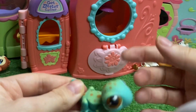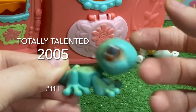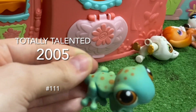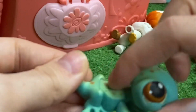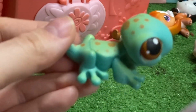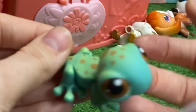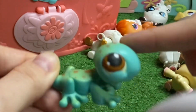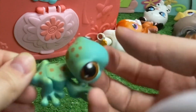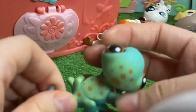And then the little gecko dude. This is another really old one of the originals. This shading on him is not fading, it's natural. That's how he was painted. And his eyes are a little less jutted out. But he has his little feet and the little magnet on his feet.